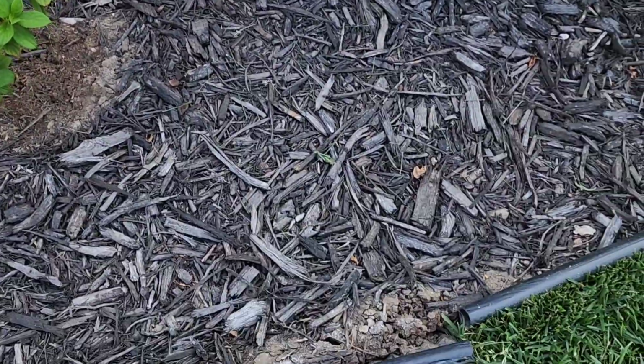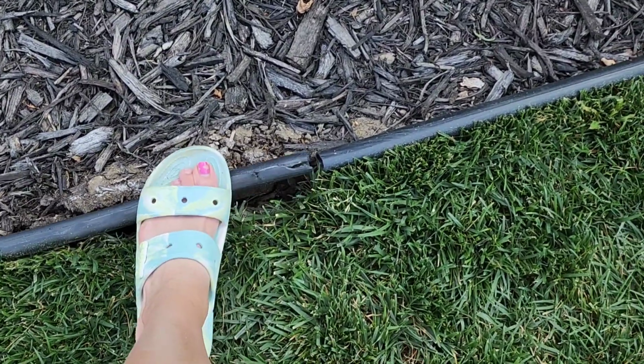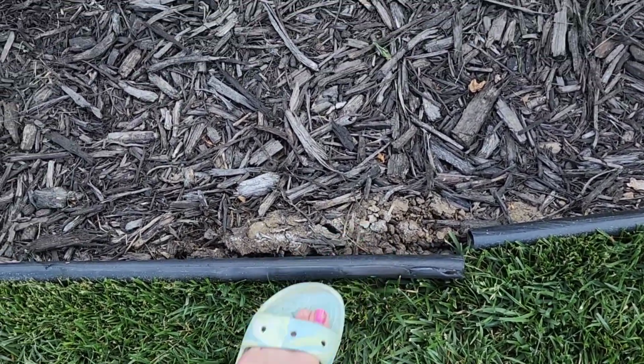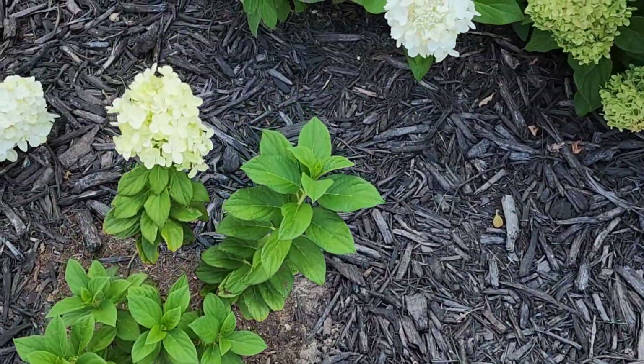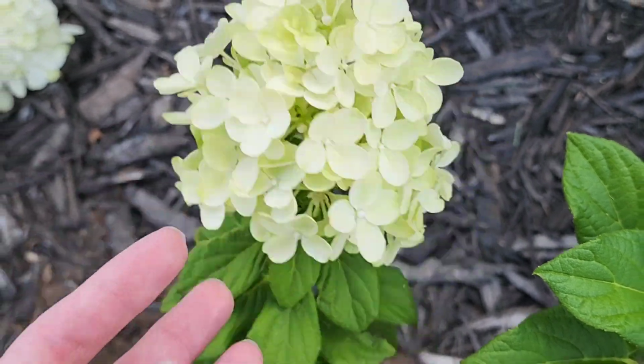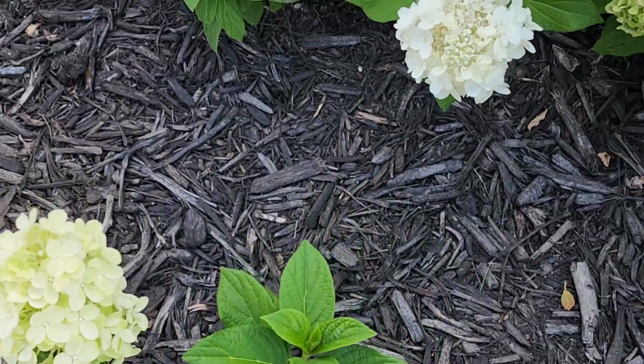Another Pinky Winky. These are on drip, so the lawnmower did cut this. I'm going to have to cut this piece off and then put another piece in, but eventually I want to take out all that black edging and then put in brick, because I really don't like the black edging.